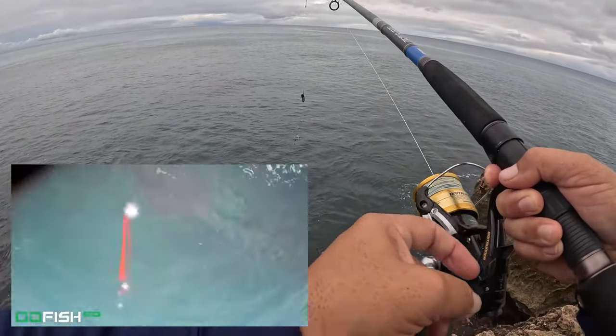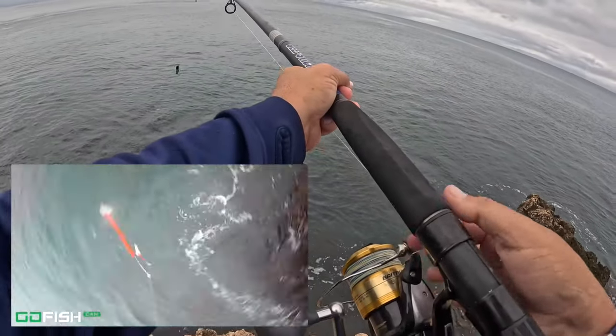Okay, after a couple drops, looks like the bait's still on. Inside, yeah, underneath.